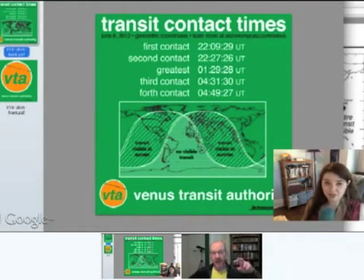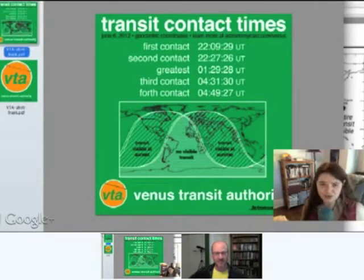Now, I do want to point out the timing that is listed on this particular graphic that Pamela is showing, is that for a specific place? This is the generic coordinates. Probably so, it's the geocentric coordinates. So if you were in the very center of the planet, this is what you would experience. So exact realities may vary with latitude. Yes, and more importantly, longitude.